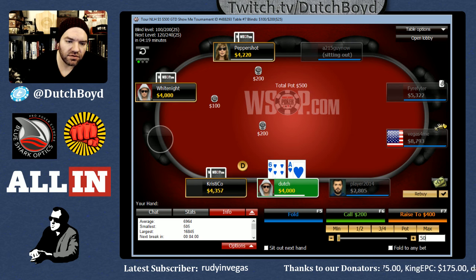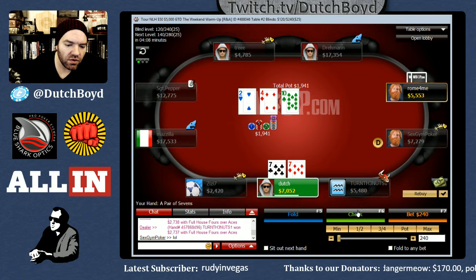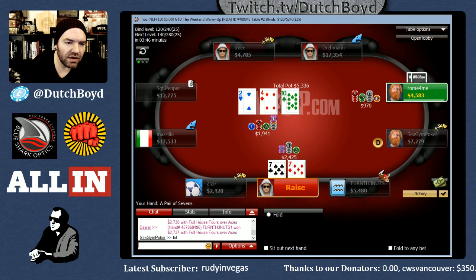Lays 6 of hearts, make the raise. And let's get back to what matters most, the weekend warm-up. Rome, for me, just came in with a raise, a little more than 3x, so I'm not really sure what to do with it. Pocket sevens. I just made the call, but if I'm going to make the fold here, I'm basically putting him on one of 4 hands, which I think he's a little wider than that. Let's make a little check raise. Find out.